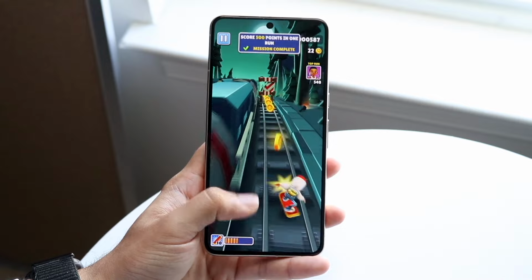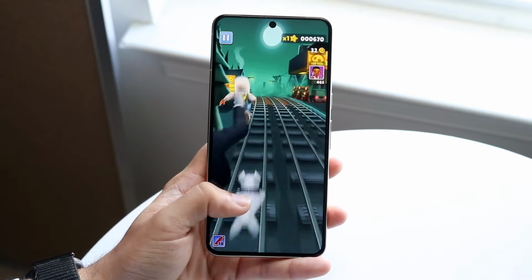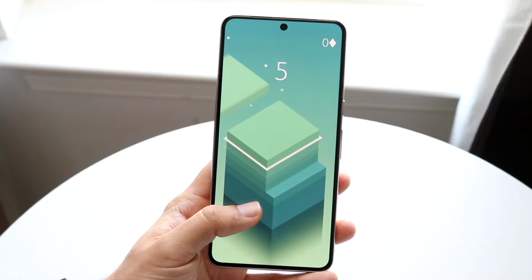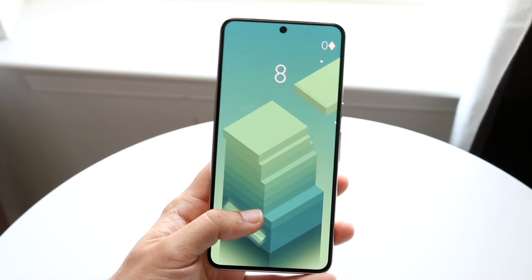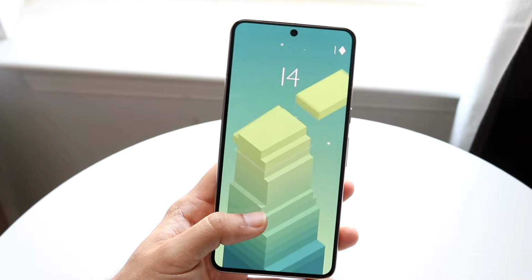I love both these phones a lot, but if I'm going to go ahead and recommend a phone to people, it's probably going to be the Pixel 9 Pro XL. If you have all the money in the world, I would recommend just going and buying that phone because it is a really good phone. It is a pretty decent upgrade coming from the Pixel 8 Pro.